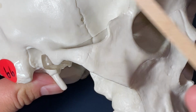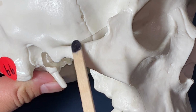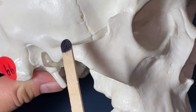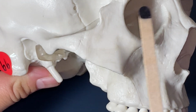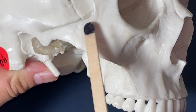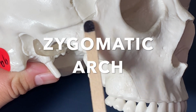So an analogy that I always like to give is think of this as a whole bridge. And that bridge is composed of two parts. The first part is the zygomatic process of the temporal bone, and the other half is the temporal process of the zygomatic bone. Collectively, the whole bridge together is known as the zygomatic arch.